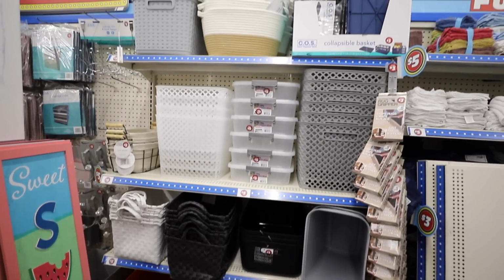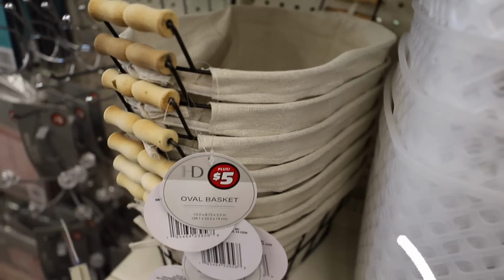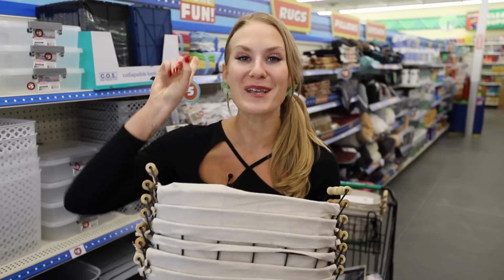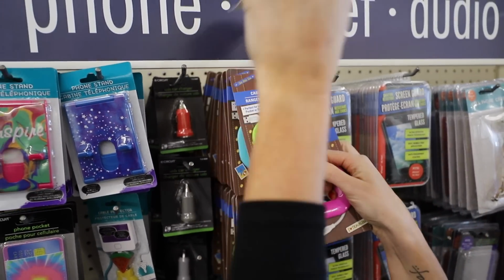The Dollar Tree Plus section has all of these new bins. I've been showing you guys so many of them, but one of my personal favorites is this. These bins are great for creating a charging station in your home. You can do this so affordably and using one other Dollar Tree product. Check it out. These silicone cable organizers were a brand new find. I love that they're color coded to organize all of your cords.